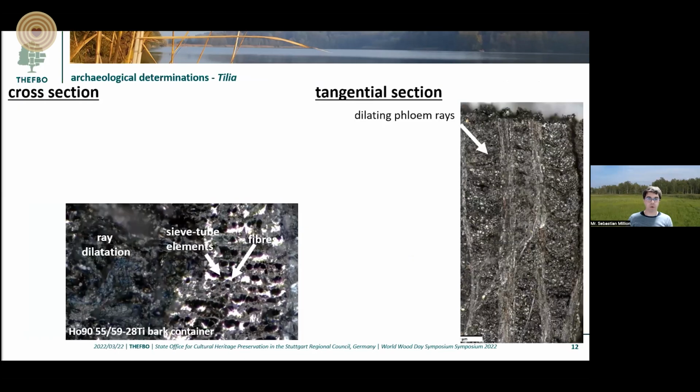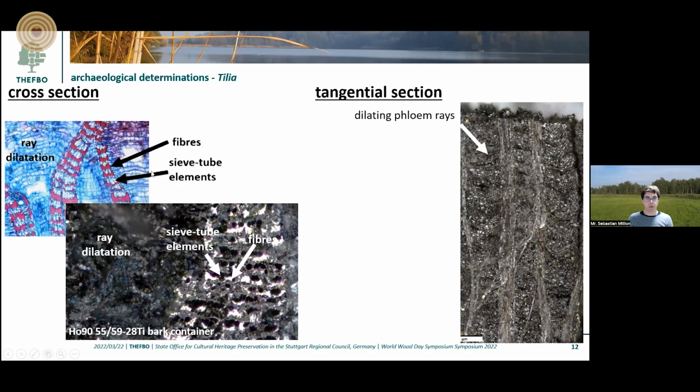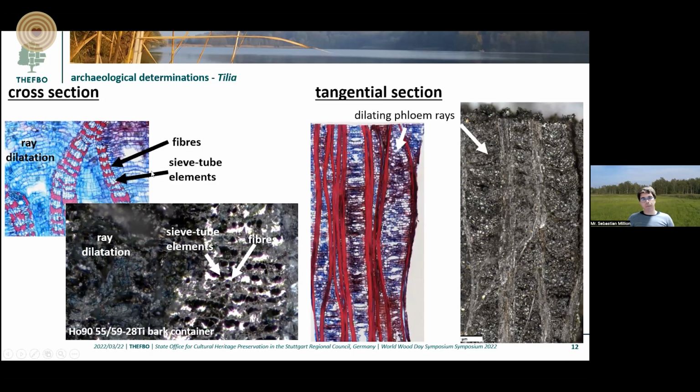I will now give you an example of the comparison of archaeological plant material to the modern. On the left is the cross section, and on the right, the tangential section of a charred archaeological bark container from Hornstadt-Hörnli, which I've shown before. The relevant tissues are indicated here. By comparing those to the modern plant material, I can determine this as vine.